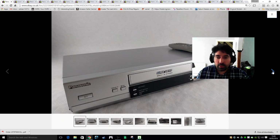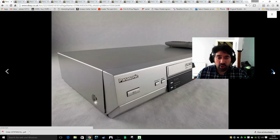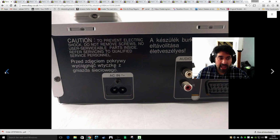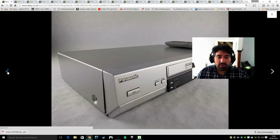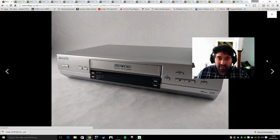Moving on, VHS. This is quite a cool sell. I got this again very cheaply, 4 or 5 quid tops. I think it was probably less than that because looking at it, it actually has no screws on the sides, which is a bit worrying. But I did test it out, and it did have the remote, and it works fine.